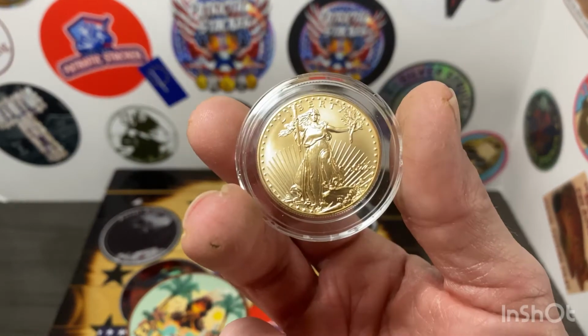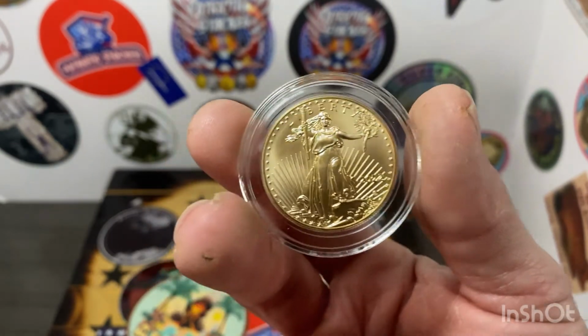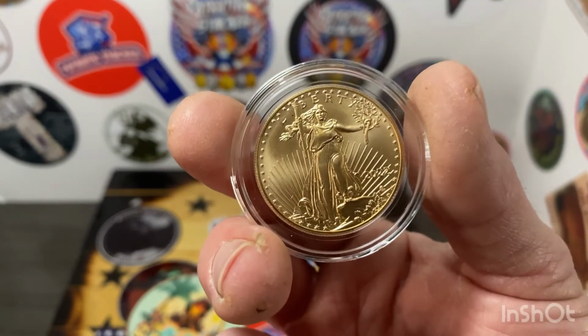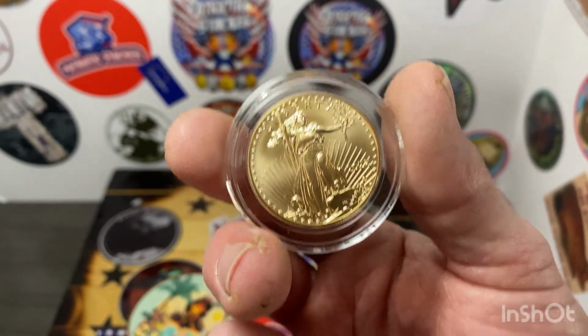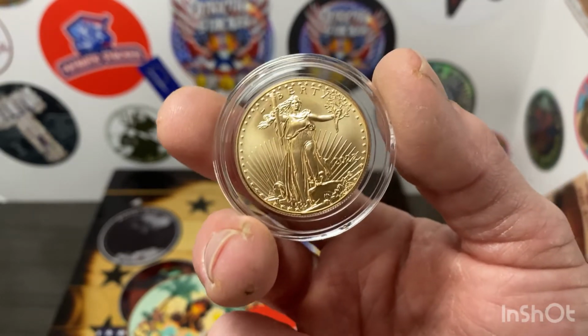There it is, folks. My second gold, 1 ounce gold for this year. 2 months down, and 10 more to go.